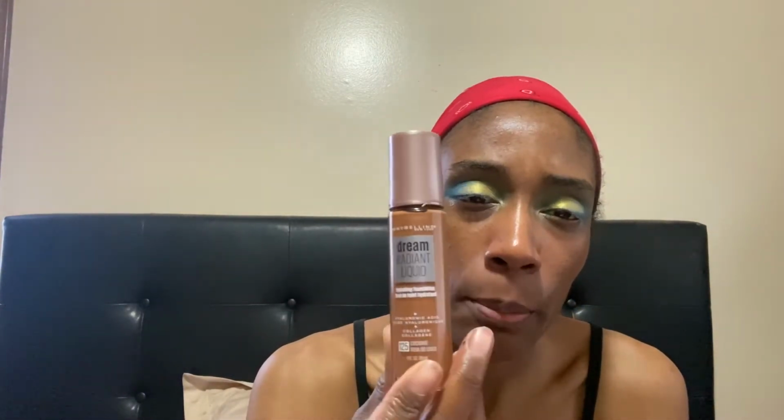And I have used this drugstore foundation a while ago in a video. You all saw it. It's actually one of my more popular videos, which I'm shocked about because I don't really do drugstore, but okay. So I'm gonna use this Maybelline Dream Radiant Liquid Foundation. Of course, my color is Coconut 125. I usually spot conceal, but I don't think I'm gonna do that today. Let me see. No, we'll just skip that today.